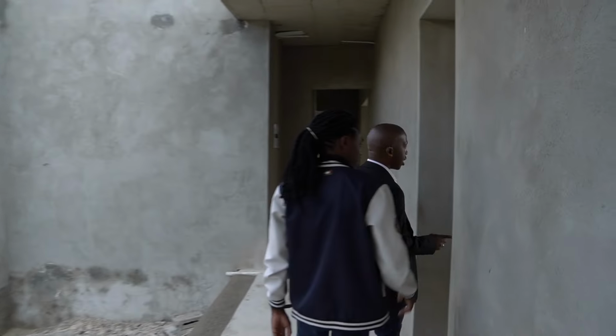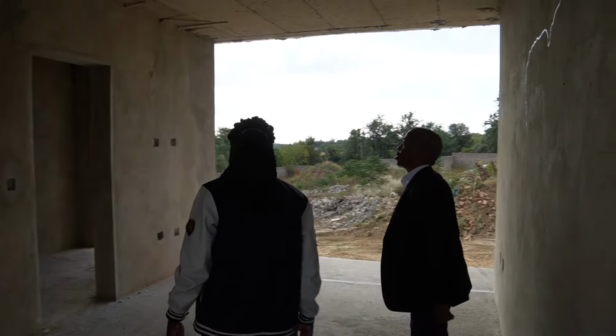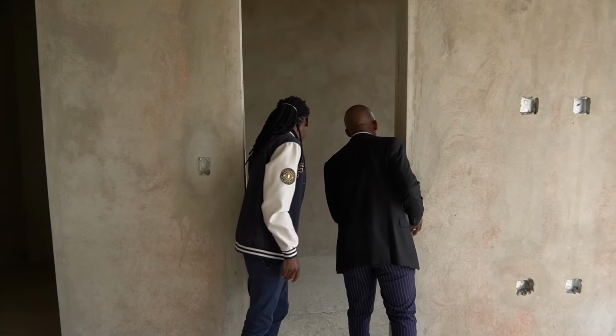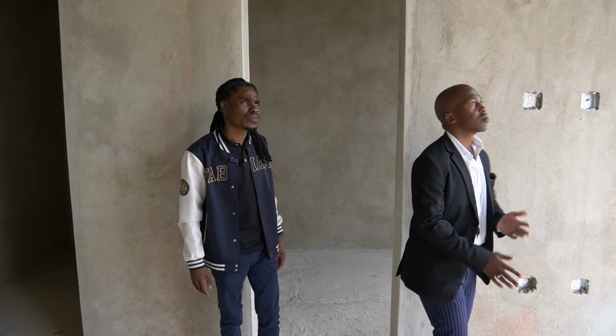This is the third bedroom, with a walk-in closet. It also has an en suite. It's just going to have a shower, this one here. There's no bath on this one.